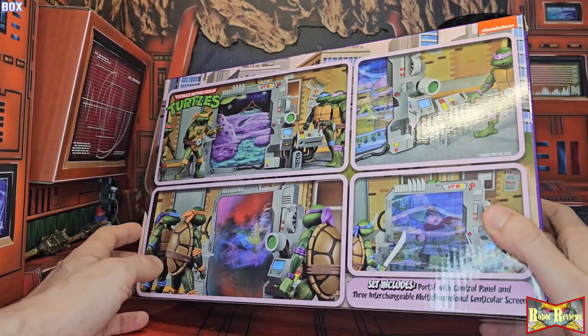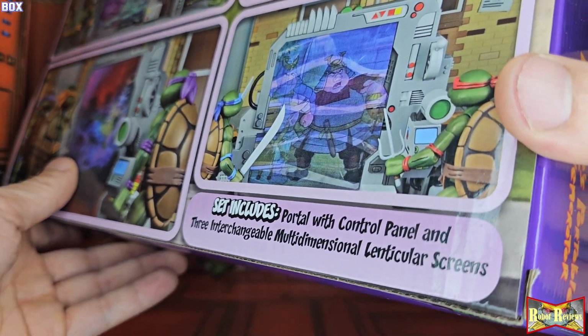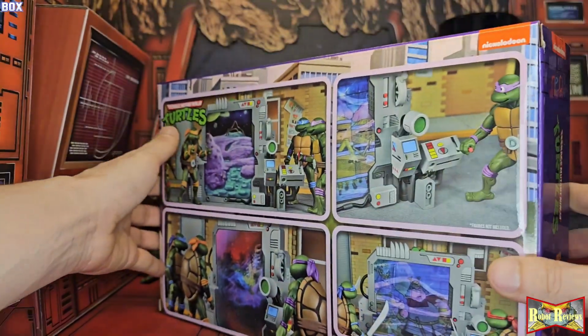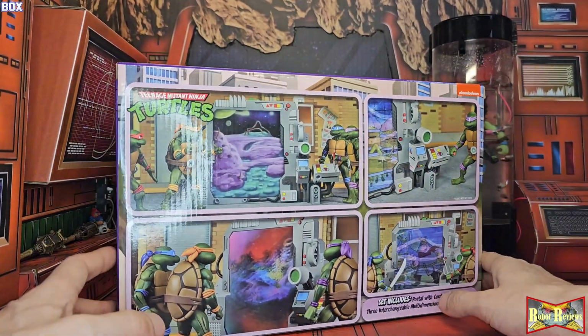And that was because it comes with only 3 backgrounds, but the backgrounds themselves are lenticular screens. Those screens that you have to move to get a certain image to come up. So you have to have that at a certain angle.